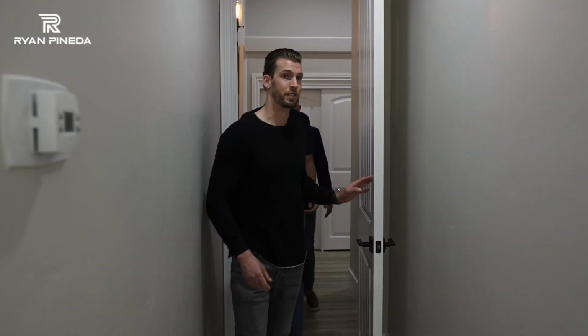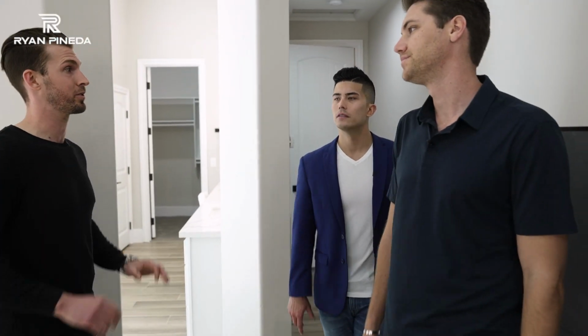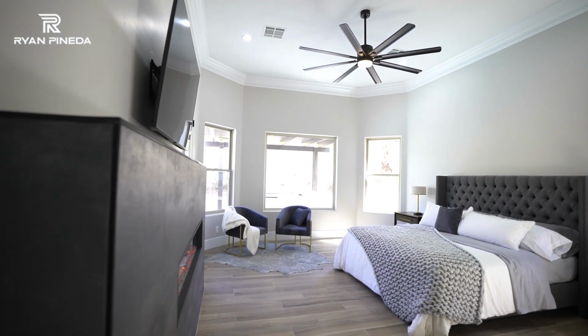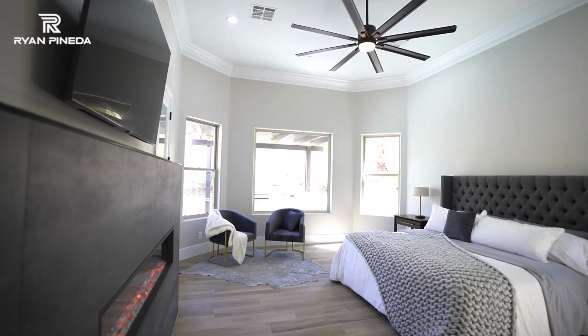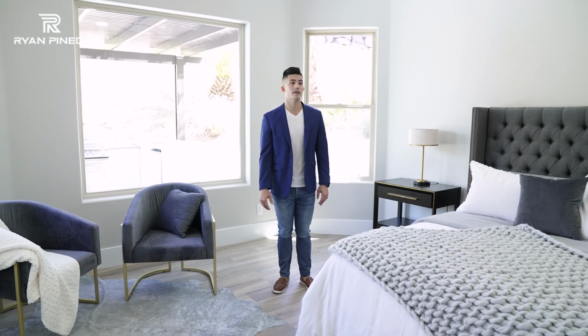So walking into the master, one nice thing about the master in this house is it's separate from all the other bedrooms in the house. It's the opposite side of the house, which is great. Yeah, I love that. And this is a really big bedroom over here. You've got a nice little sitting area. You can go to the pool directly from here. You got good views of the grill and everything. Like, I like it. It's situated really nice.